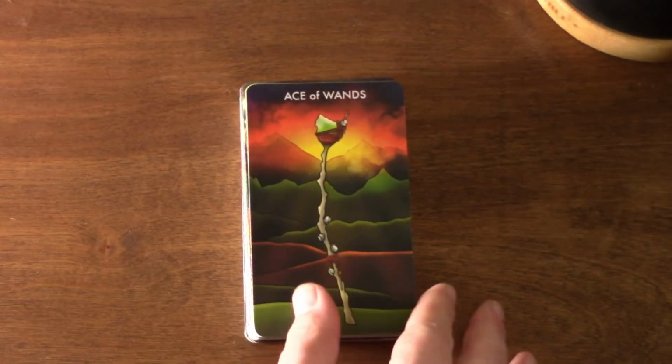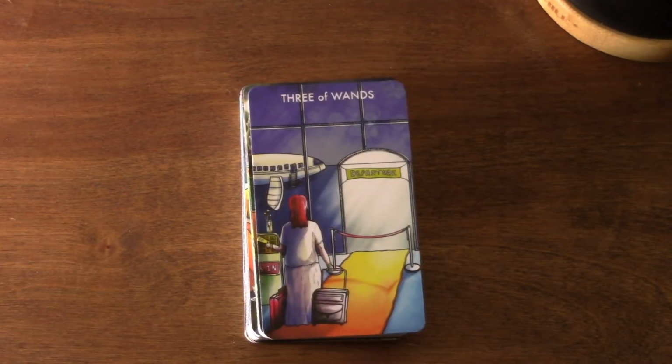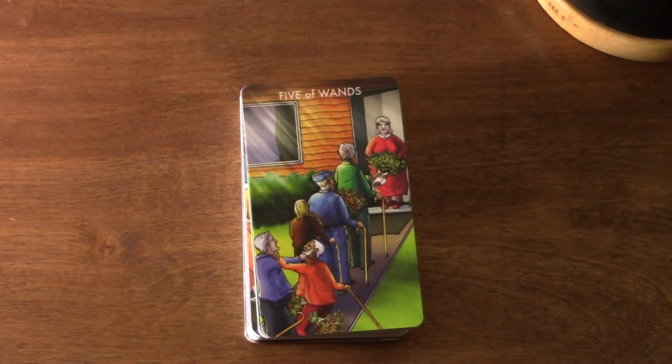So we have the Ace of Wands, the Two of Wands, the 3, the 4. I love this person just kind of hanging out in their cool suit in the backyard with what looks like spotlights on them. Like, it's just kind of rad.